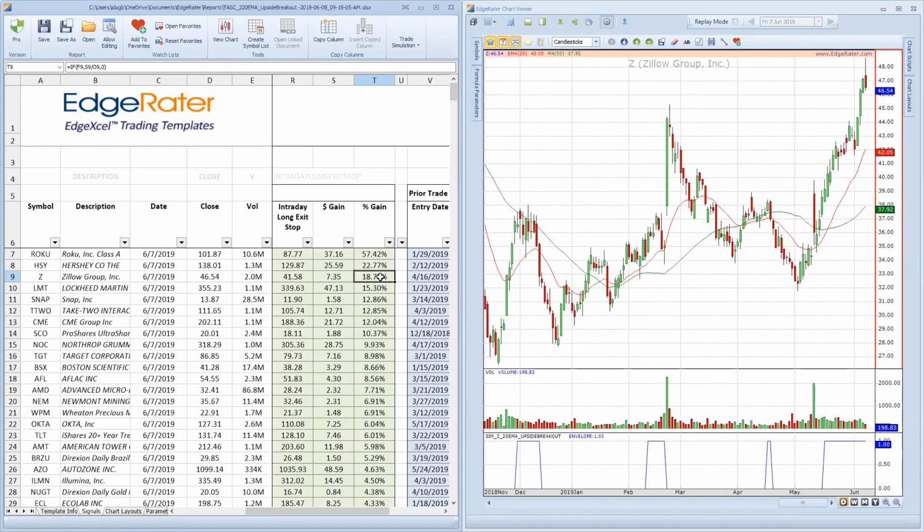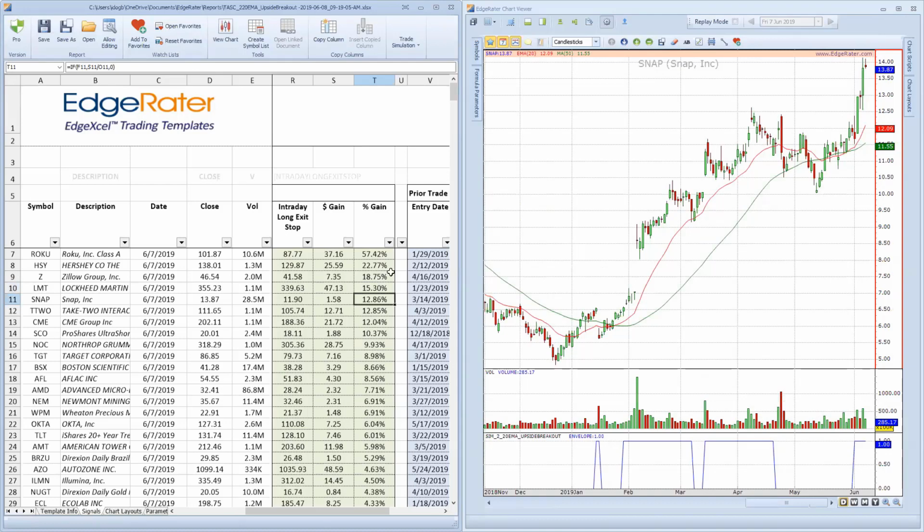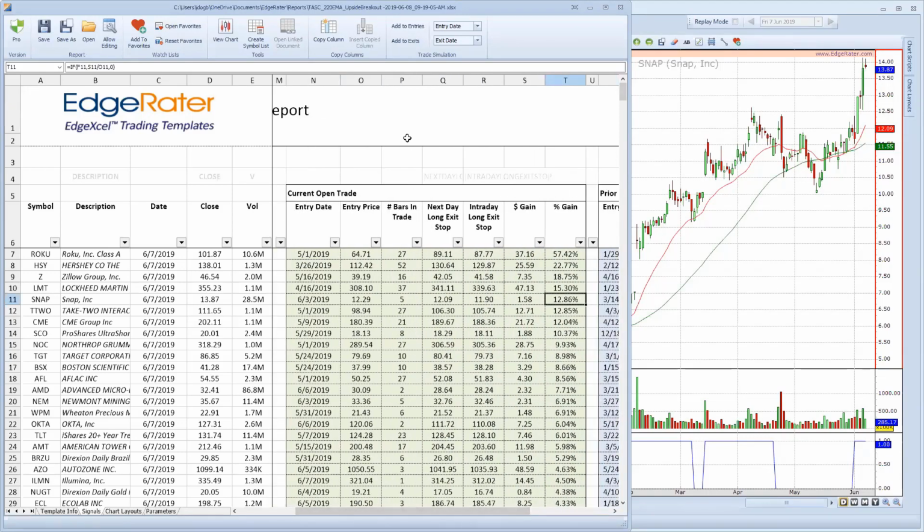Okay, so let's just move down through the list. We've got Zillow, we've got Lockheed Martin, this is at 15%. The number of bars in the trade is also an interesting statistic. And that is, if we look at the template, go back here, we'll see there's a column for number of bars currently in the trade, which you can sort by as well. You will find that in general, the longer the trade has been on, the higher the percentage. Because if you think about it, if the trade has been on for longer, it means it hasn't hit the 20 EMA. It has been going up all that time.